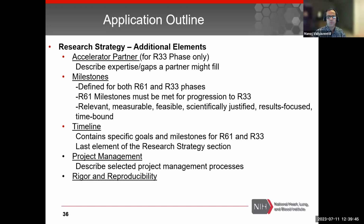That's the same as project management, because all these elements become a part of the research strategy. At the end of the research strategy, you need to find space to put all these details, so that they get reviewed and really affect the research strategy criterion score. And for sure, rigor and reproducibility, because that's part of all grant applications. You need to give solid evidence for why this science stands out in the field. Next slide.